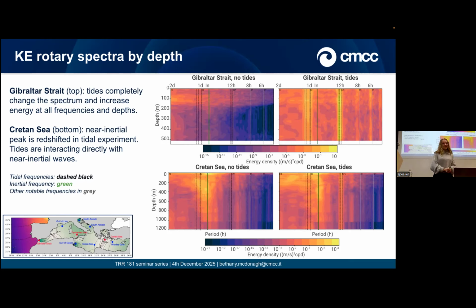In the Cretan Sea, we see something interesting, which is that the near inertial peak seems to be impacted by tides. The green line that I show here is the inertial frequency. What we're starting to suspect is that there's some interaction between tides, or maybe internal tides, and near inertial waves, because we see that the inertial peak, which is clear in the no tides model, seems to be redshifted slightly in the version with tides.